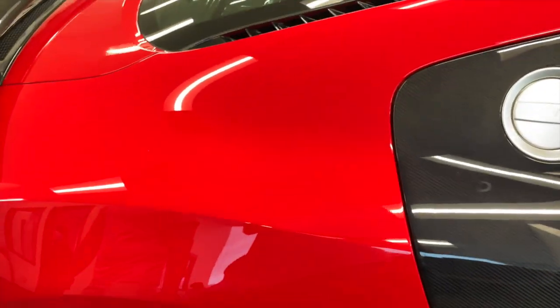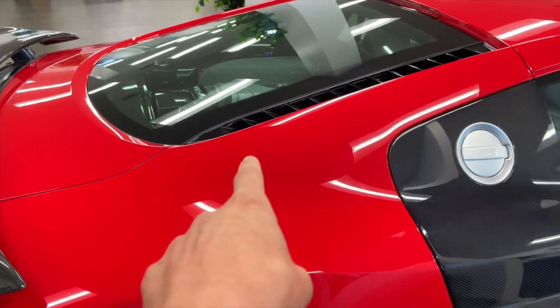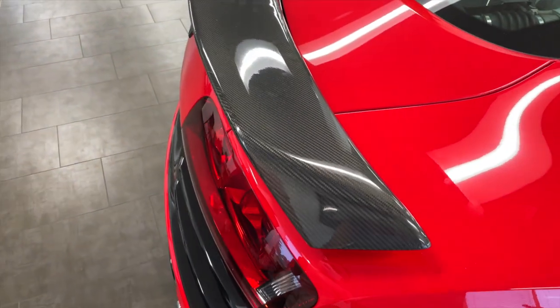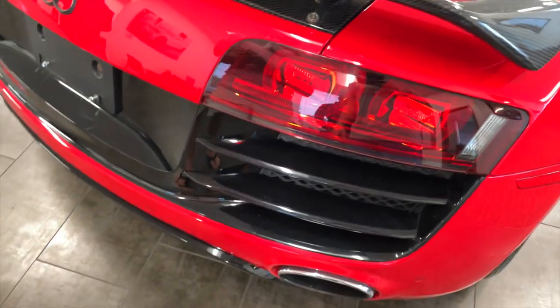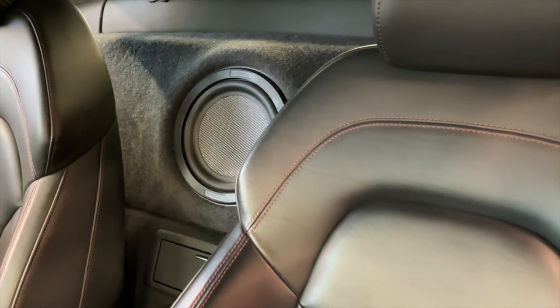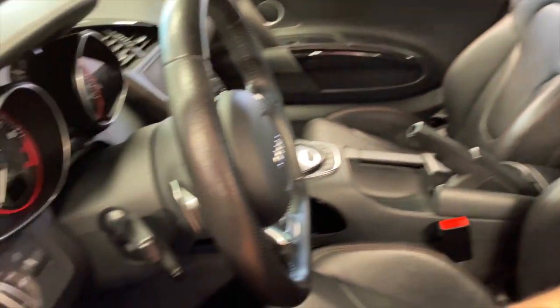Pretty much identical to ours. The wheels are different. These vents right here, they're gloss black. And this one has the spoiler on it. Yep, it has all the carbon in the engine bay, just like ours as well. It does have a spoiler, which ours doesn't. This one does have a subwoofer too, aftermarket, but they did a nice job installing it, nice and clean. I really like the trim, the red stitching.